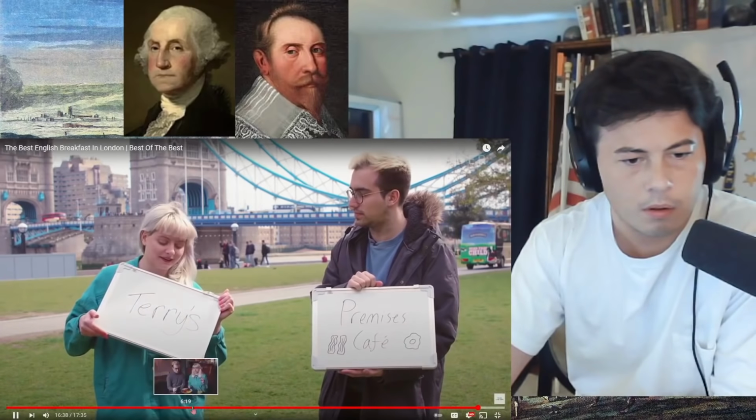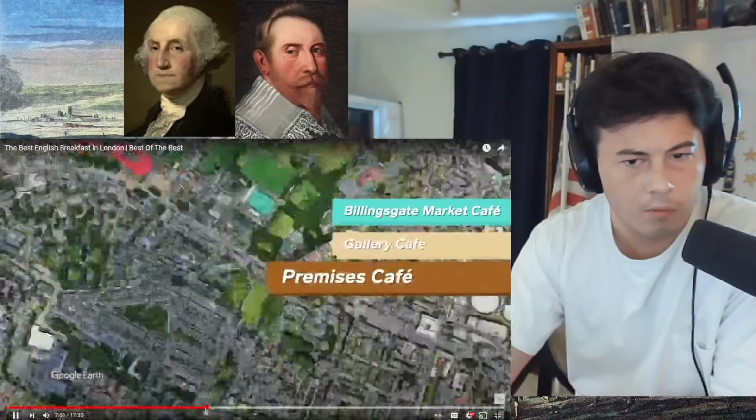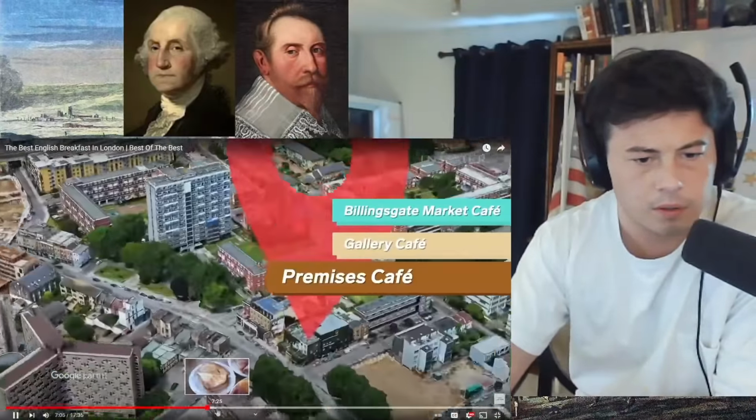So I picked Terry's because I thought the standard of the food was exceptionally high. You've got this absolutely massive pork sausage, several rashers of bacon. The eggs were really fantastic, and I thought overall it was just a really, really photogenic full English breakfast experience. It looks so perfect on the plate, and you get this sort of South London, that area of Southwark, full English breakfast experience.